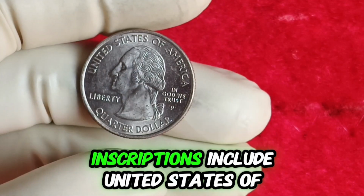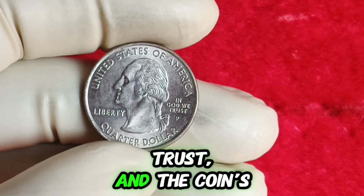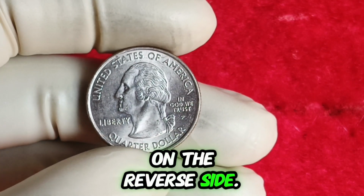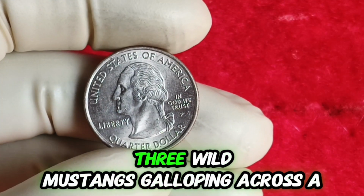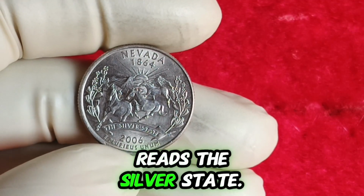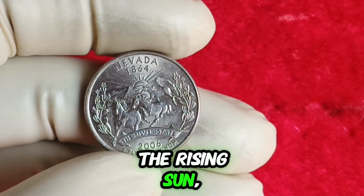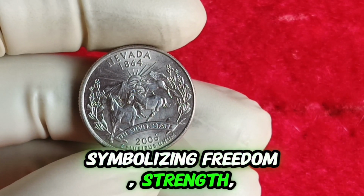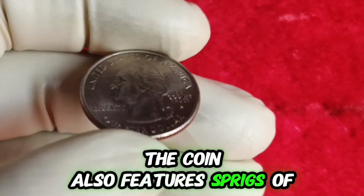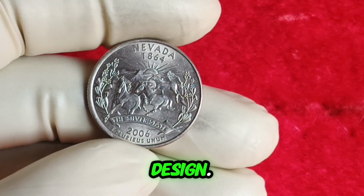The inscriptions include United States of America, Liberty, In God We Trust, and the coin's denomination, quarter dollar. But the real charm lies on the reverse side. The Nevada State Quarter showcases 3 wild Mustangs galloping across a field, surrounded by a banner that reads the Silver State. In the background, there are snow-capped mountains and the rising sun, symbolizing freedom, strength, and the vast natural beauty of Nevada. The coin also features sprigs of sagebrush, Nevada's state flower, adding a touch of elegance to the design.